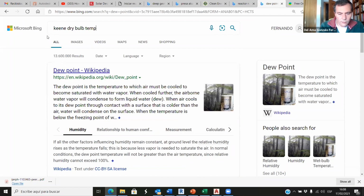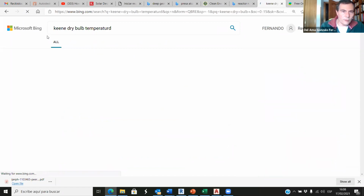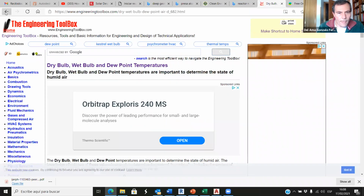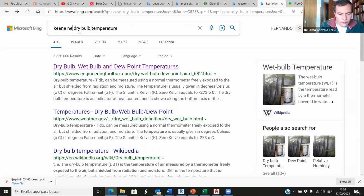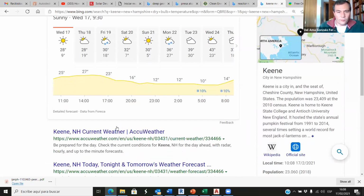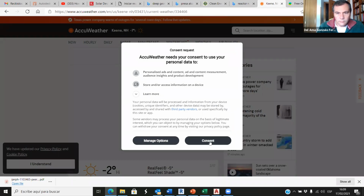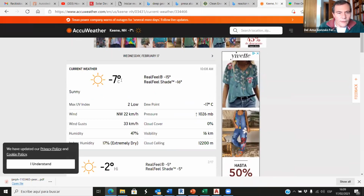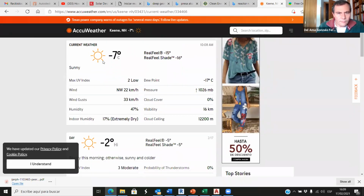Dry bulb temperature. Keene. Okay, so we have access to this in AccuWeather. We have the humidity. This is the relative humidity, 47. The outdoor temperature is -7 Fahrenheit. I know this is Celsius. Yeah, so be careful with this. This is Celsius. Anyway, it's cold. This is the outdoor dry bulb temperature. This is the outdoor relative humidity.